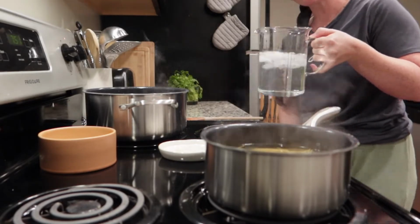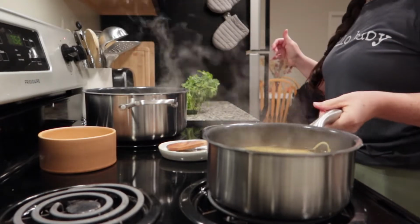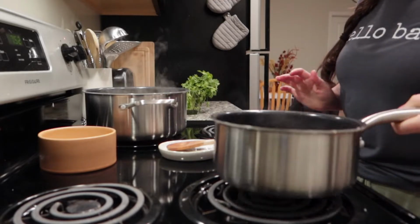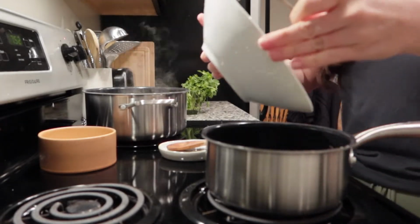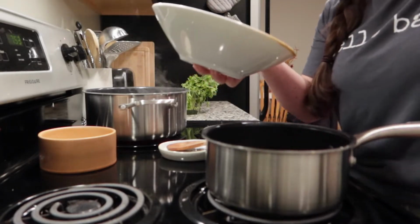Here, I'm just adding some ice to some water, and the hard-boiled egg is going to go into it when it is done cooking. I'm also draining the ramen over by the sink, and I love not using a lot of dishes.